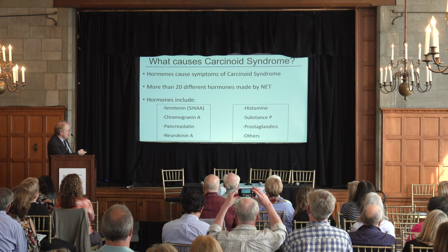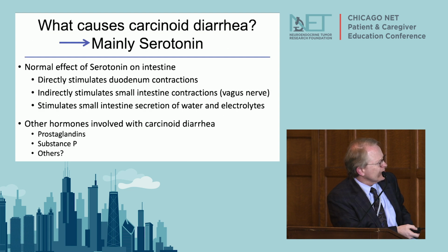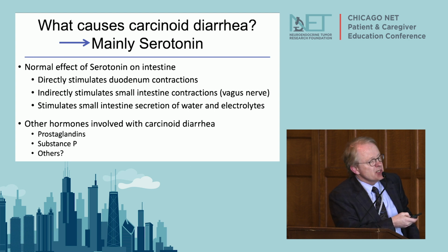So let's focus on carcinoid syndrome a little bit, the main hormonal syndrome that comes from neuroendocrine tumors. There are more than 20 hormones that are made by neuroendocrine tumors. The major hormone that's related to carcinoid syndrome is serotonin. It's certainly the best known hormone of the carcinoid syndrome. It is the main hormone that causes carcinoid diarrhea. It is not the main hormone that causes flushing, as was mentioned already.